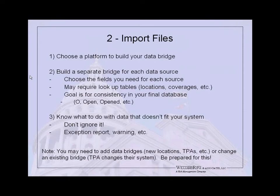Okay, so the next step is to import the files. So you need to choose a platform to build your data bridge. This goes back to, are you going to build something in Microsoft Access? Are you going to build some kind of a custom interface? Many options out there. It really comes down to your level of comfort with either custom or Access, or who do you have access to that could help you build something of that nature.